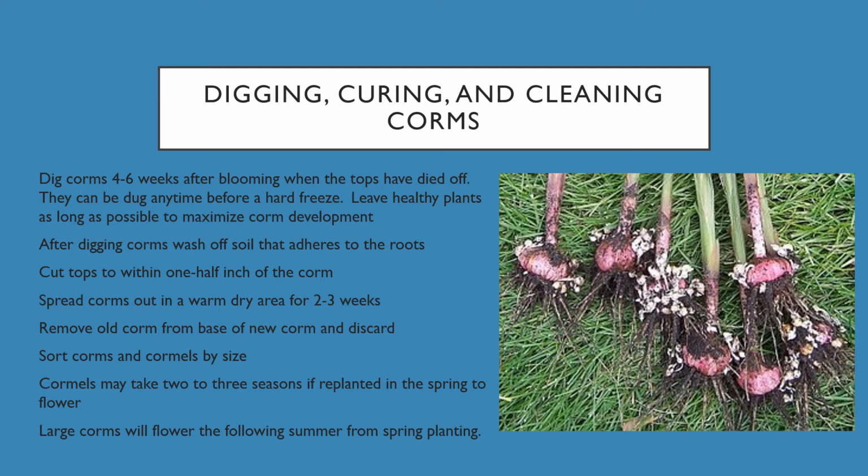You go ahead and remove the old corm from the base if it's still there and discard that, because it's shriveled and usually withered and gone by now. And then you want to sort your corms and cormels by size. So if you're going to save the cormels, little baby corms, go ahead and pull those off, and then you can put those separately and sort those by size. But be sure that you pull those off. You don't want to plant those back in with that larger corm. So you're going to go ahead and separate them all out that way.